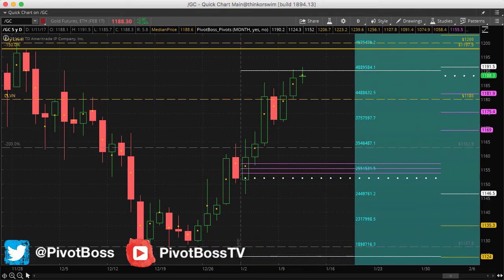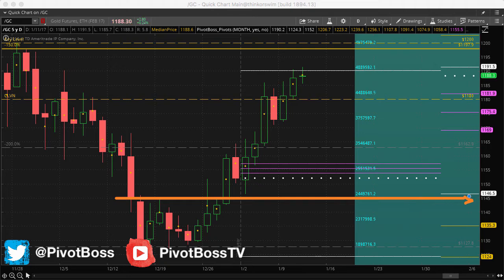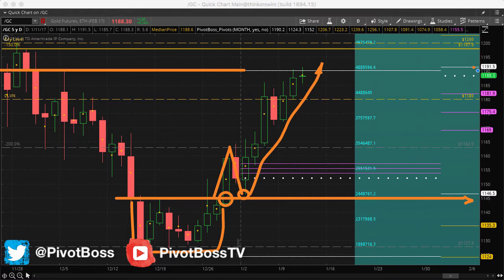Let's delete this here. This is the most important level, and that was 1145s, 1146 half. We formed a little box there, and you saw the stops come out, and it got a nice little rally. When it came back, it held that area and then lifted off into the previous high, and that's 1190.